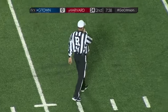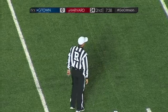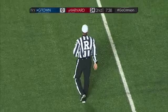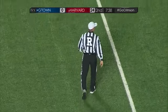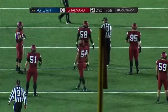I really am perplexed at what's going on. I thought I heard a whistle for a false start, and now they've given the ball to Georgetown. Appears a fumble. See if the ref will go to the stadium mic and give us an explanation. But the teams have certainly changed sides. Harvard now on defense.